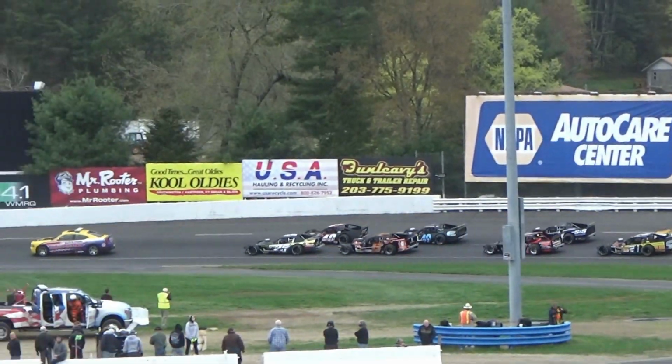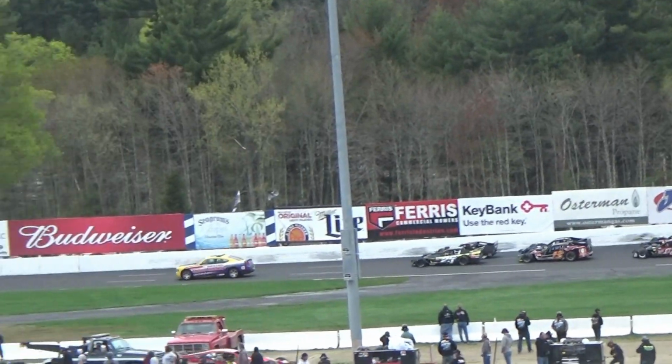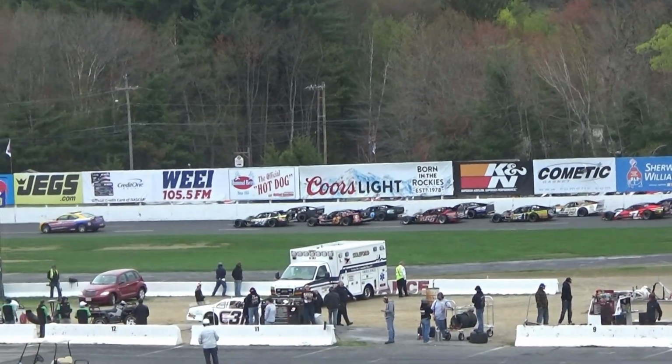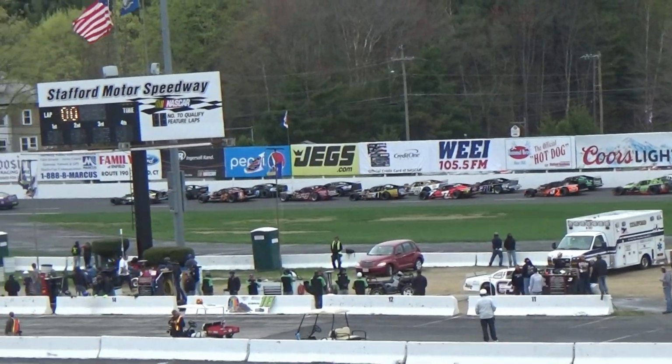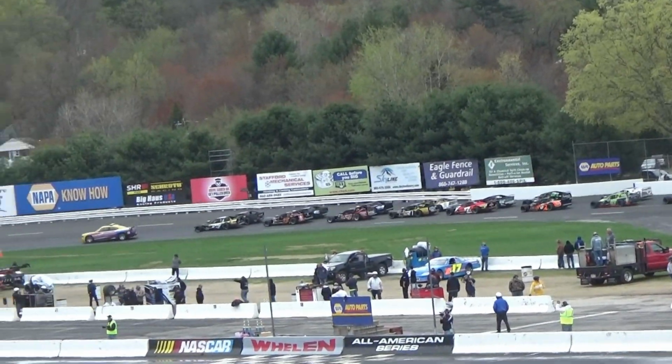Lights are off of the safety vehicle down the back straightaway. You can feel the ground almost rumbling beneath your feet. This is SK Modified country. This is what the Stafford Motor Speedway is all about as they head to turn 3. Here's Joe Koss. Pace car just about set to dive off into the pit road.